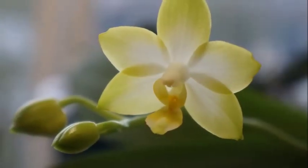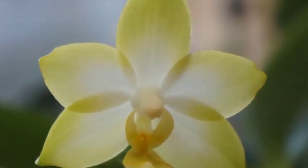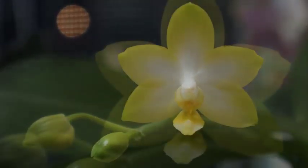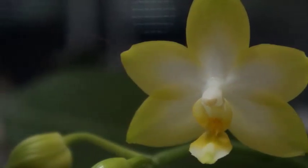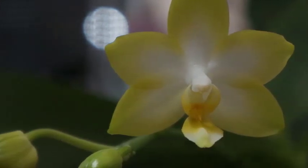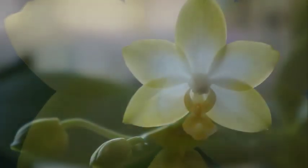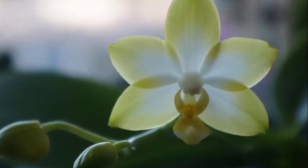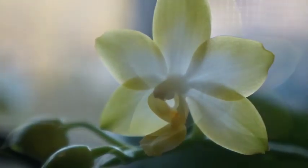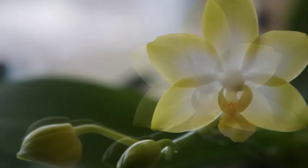Just by looking at it, this orchid is somewhat different from a lot of the orchids that I have. This one is not a primary hybrid, but it still has a very pleasant fragrance. The fragrance is not as strong as many other species or primary hybrids in my collection, but what's interesting is that toward the end of it, it has that minty smell to it, which I find pretty interesting because none of my other orchids have that kind of minty smell.